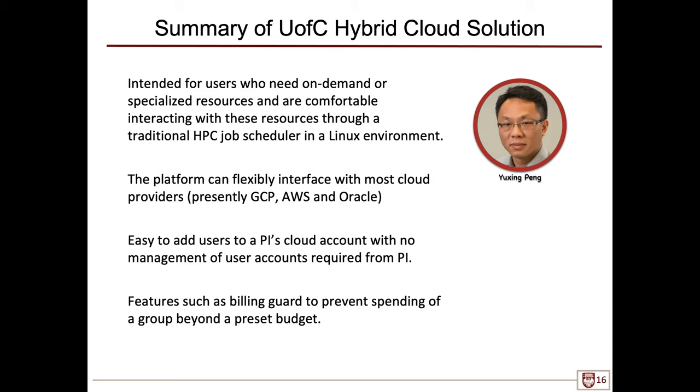So it's meant to also make it easy for the users to be added through the PI's cloud account with no management of the user's accounts required from the PI. So there's no privilege needed to be imparted from the PI themselves. And for features like the billing, there's a billing module that prevents spending of a particular PI or a project beyond a preset budget.